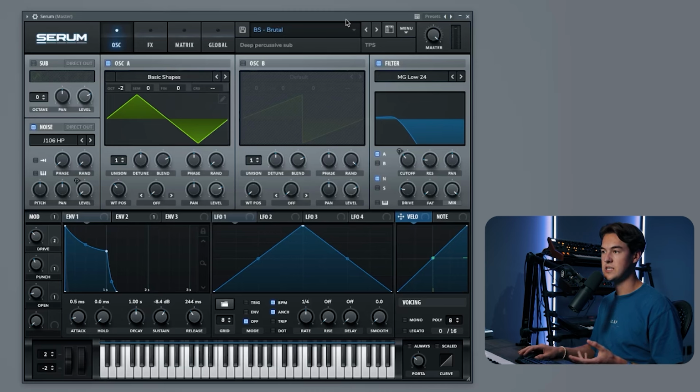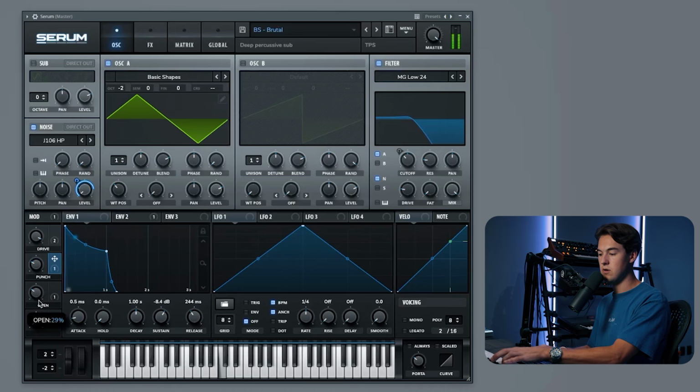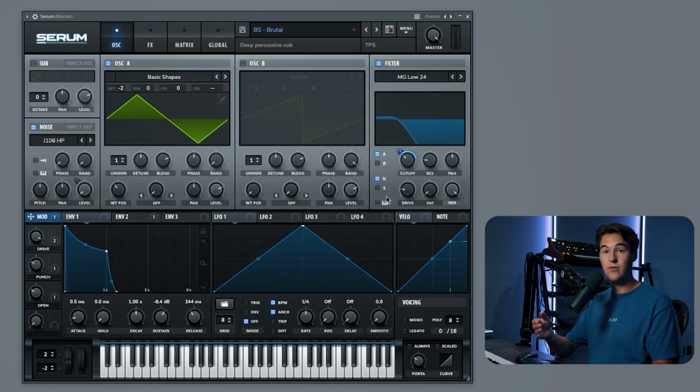Like for any of our other packs, we include macros and mod wheel modulations, and in this way you can easily tweak the preset and add some extra things or character to the sound. For instance, you can add some punch with macro 2. You can open it with macro 3 or add some drive. And you can use the mod wheel, which is usually linked to the filter cutoff. So if you have a MIDI controller with a mod wheel, then you can play around with that. And you can easily create automations for that as well.